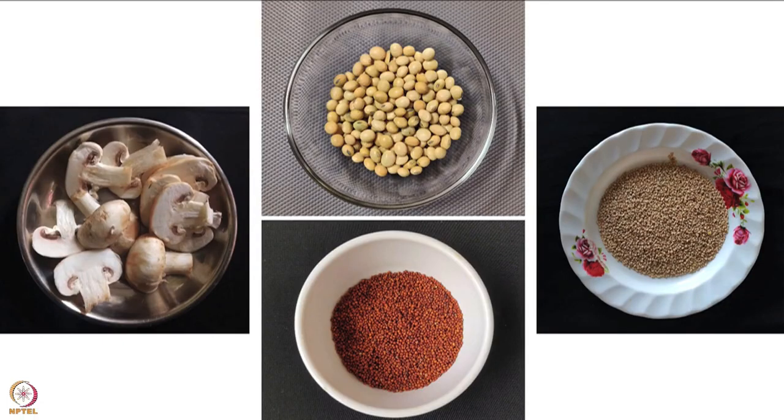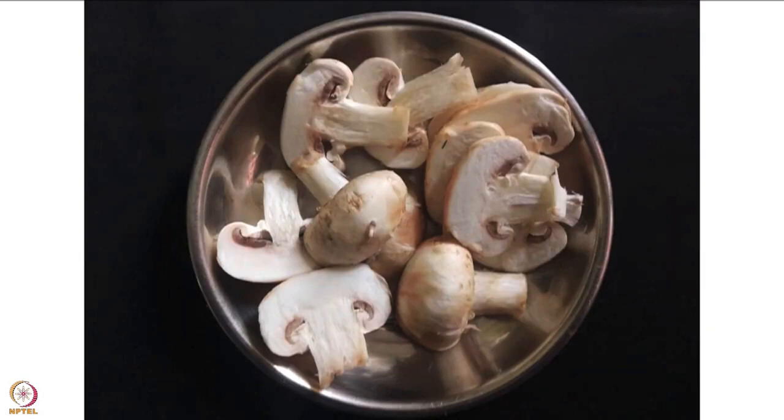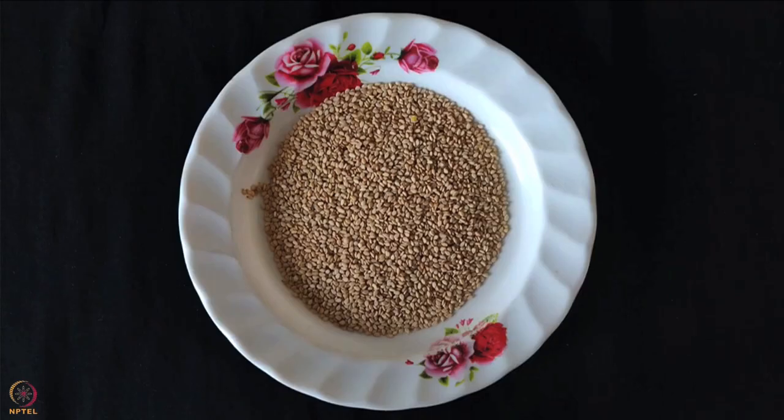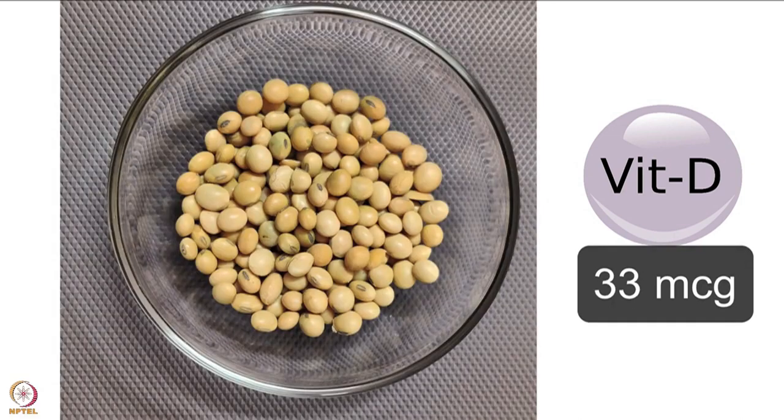Few vegetarian foods have vitamin D. For example, mushroom, soya bean, finger millet, sesame seeds. 100 grams of mushroom has around 20 micrograms. 50 grams of soya bean has 33 micrograms.